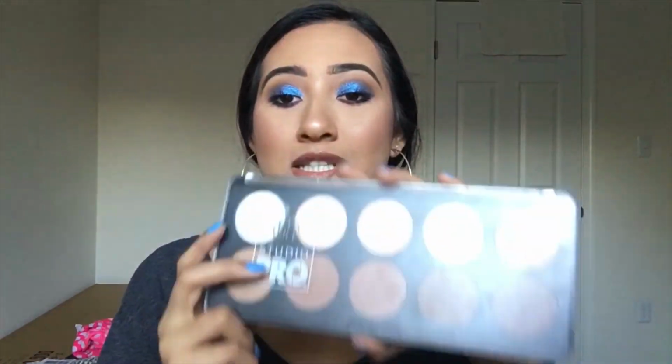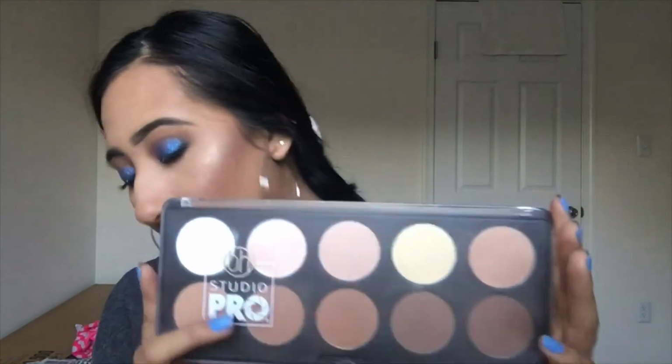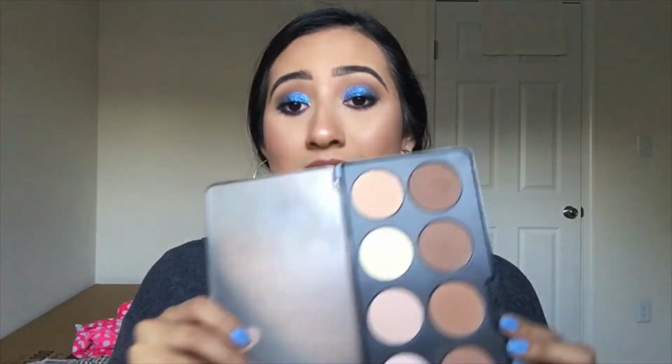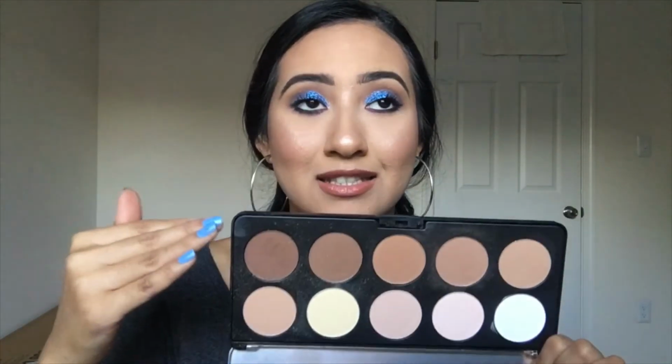Last product was this BH Cosmetics Shade and Define 10 color contour palette. These are just very, very powdery. There's so much kickback in here, it's crazy. Even when you're applying it, it's just flying everywhere, so I do not like that. If that is something that you truly want to avoid and you truly hate, I don't recommend this product at all because you're gonna hate me and you're gonna hate this. You're gonna hate everything about it.